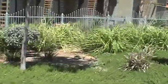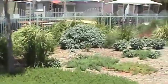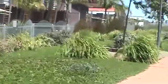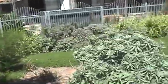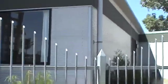And these are some kind of what look like very prefab apartment units or condo units. Notice they don't require insulation in the roof or walls. Some pretty little pool. Looks like a pretty efficient little system. Just a little closer look at this.